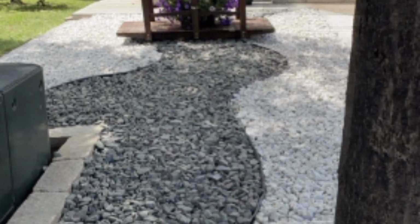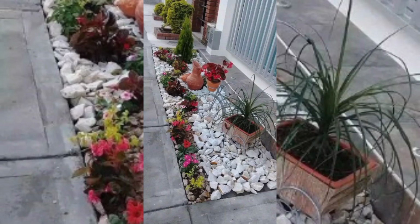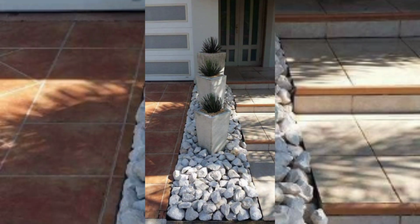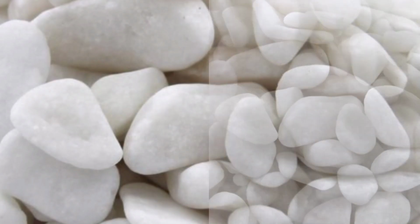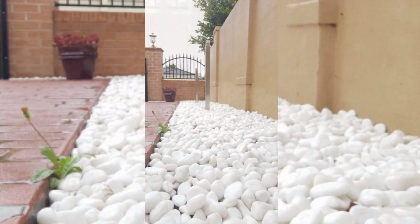Contemporary pathway. Use white crushed stone to create modern and crisp pathways throughout your garden. The bright white color contrasts beautifully with greenery and other landscaping elements, creating a visually striking effect.